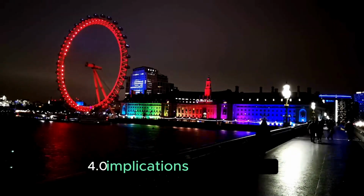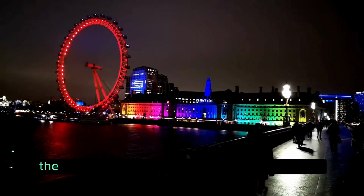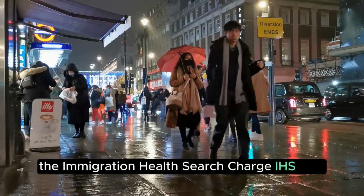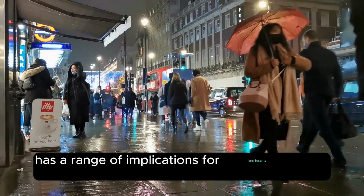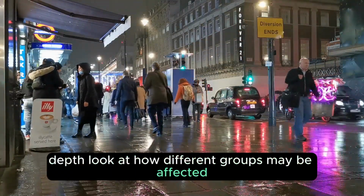4.0. Implications for immigrants. The UK government's decision to halt increases in the Immigration Health Surcharge, IHS, fees has a range of implications for immigrants in the UK. Here's an in-depth look at how different groups may be affected.